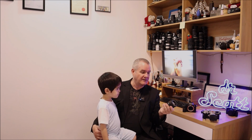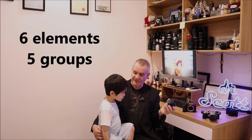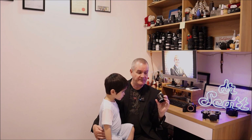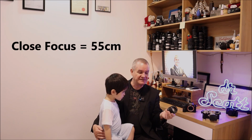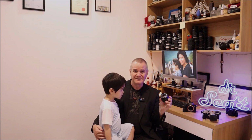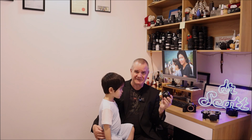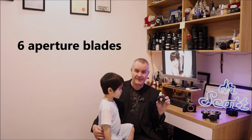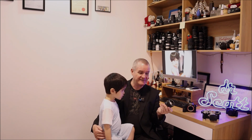It's a very standard build, 6 elements in 5 groups, very standard for 50 millimeter. Its close focus is 55 centimeters. It could be better in that regard, but still, just over half a meter is okay. It's got 6 aperture blades, which is very common for Japanese manufacturers of the day.